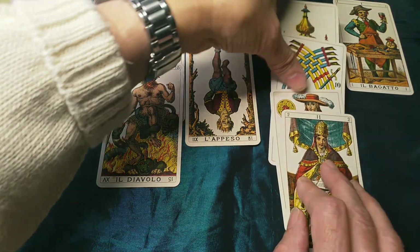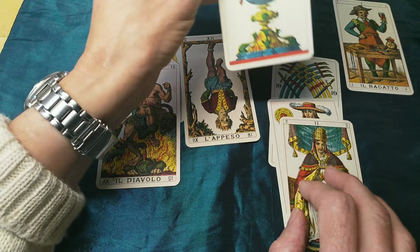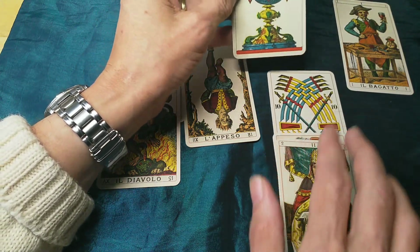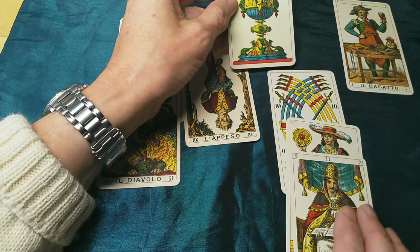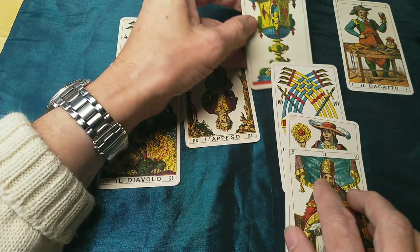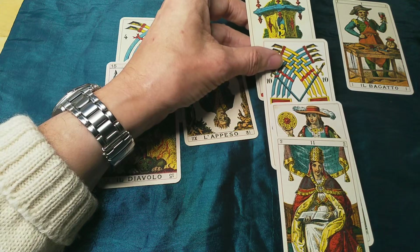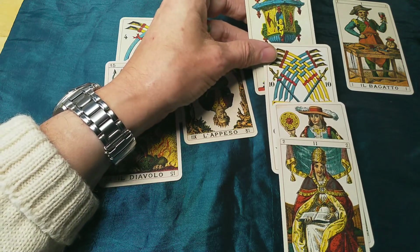Okay, so we'll come to the next set of cards. Ace of Cups, generally a positive card. I cannot see a positive angle, to be honest, in this instance. And I think the 10 of Swords on top of that reinforces it. The other 2 cards we'll come to in a bit, and we'll get some more nuance with that.